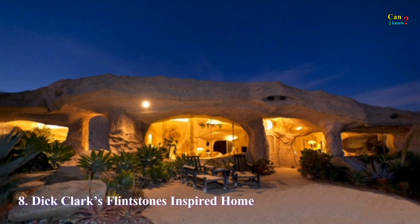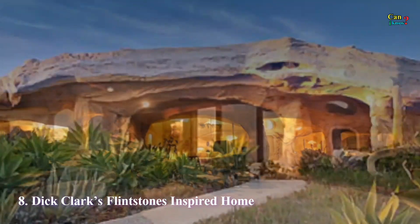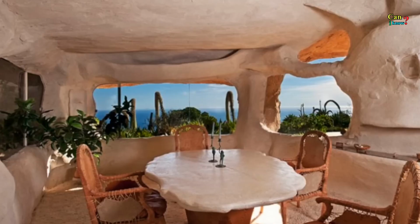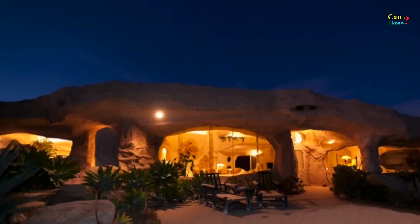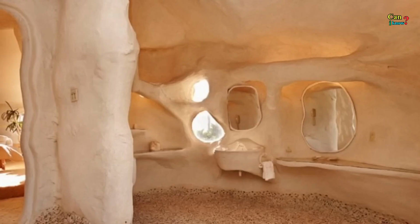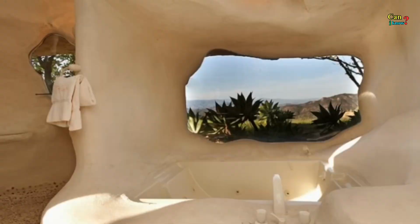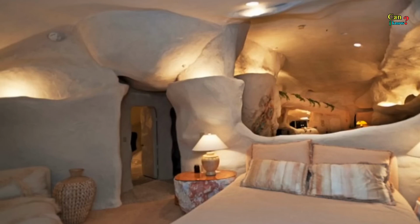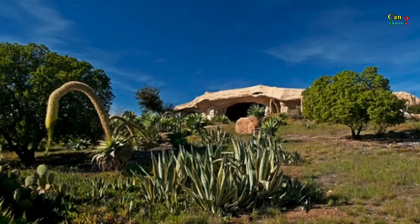Dick Clark's Flintstones-inspired home. Dick Clark was known as the world's oldest teenager, so it's perhaps no surprise he actually owned a house that resembles the one Fred Flintstone, from the extremely popular 1960s cartoon sitcom, lived in. It's a comfortable, two-bathroom home, which, apart from the novelty of the Stone Age theme, also offers breathtaking views of the Pacific Ocean. Number 7.